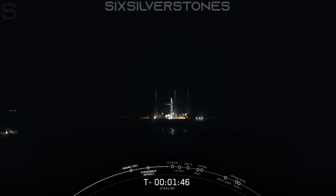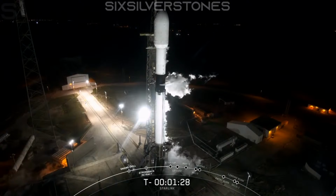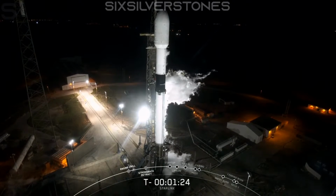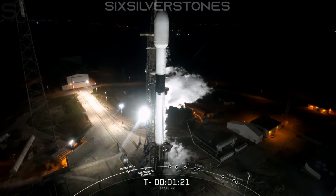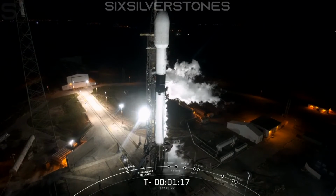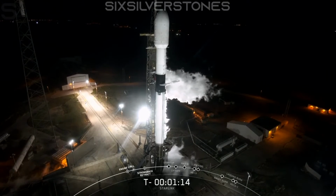Wide shot there of LOX closeout. Wide shot there of the pad and the call from the prop team that stage 2 LOX loading is complete. With that, propellants are fully loaded on Falcon 9. Coming up here, we will have a pretty large white cloud of venting coming from the transporter erector. That's the truss structure next to Falcon 9, and it provides power, cooling, and propellants, as well as communication to Falcon 9 until liftoff.